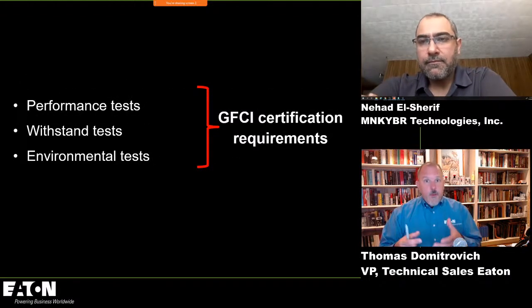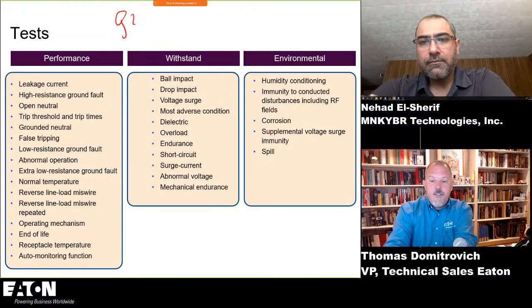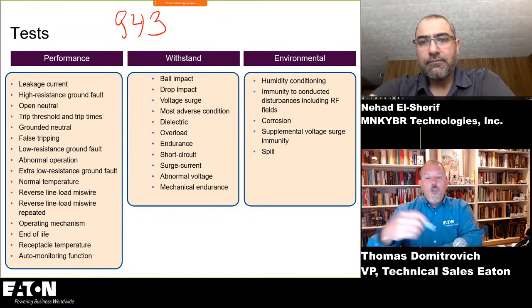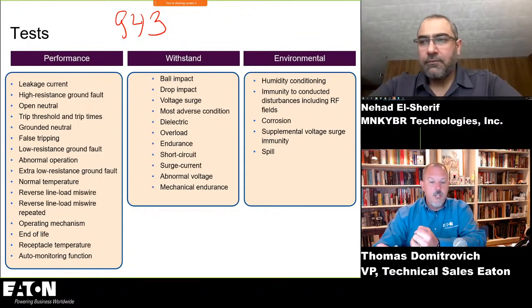So Nihad and I grouped the tests into three areas. You have a performance test, you have a withstand test, and environmental tests. And if you look at the UL standard, it is 943. When you look at all of the different performance tests, withstand tests and environmental tests, the performance has to not trip on leakage current, has to not trip or recognize high resistance ground faults, open neutral situations. You have your trip thresholds and your time. You have your grounded neutrals we have to be able to detect.